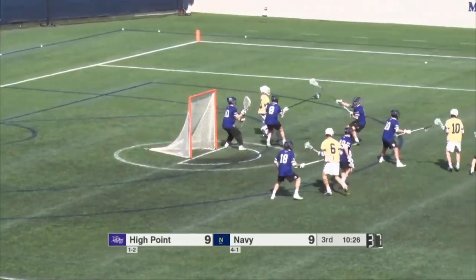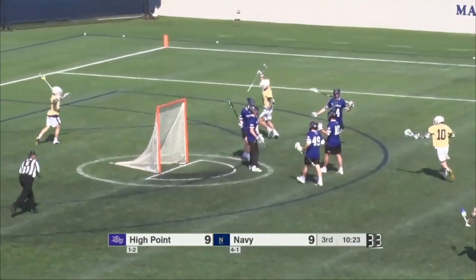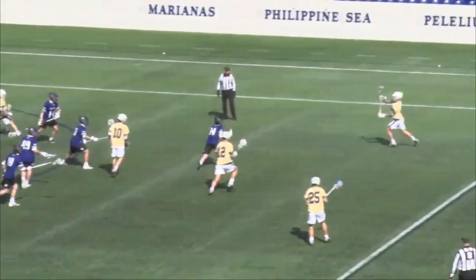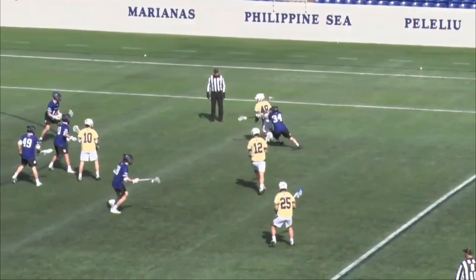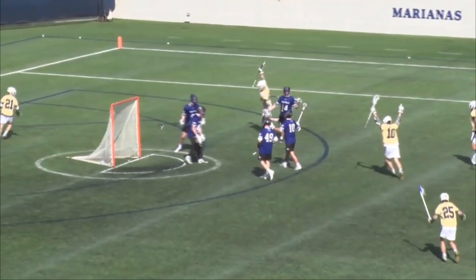Here's from behind, Nick Cole draws the double team. Here's Flannery, and Flannery with the goal. Again, nice patience shown by the mids. Clay with a nice little stutter step on the fake shot. If you watch your number 34, goes in for the shot fake, and then Flannery goes right past him and then puts it behind the cage.